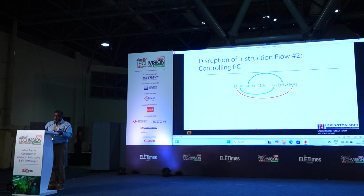Looking at another way of disrupting the instruction workflow, here's an example of an assembly instruction which is loading the register R7 from the memory location pointed to by the red arrow.